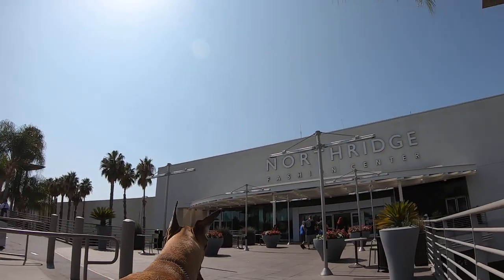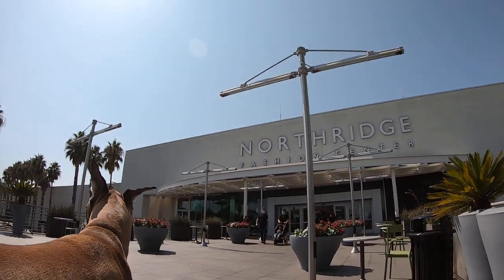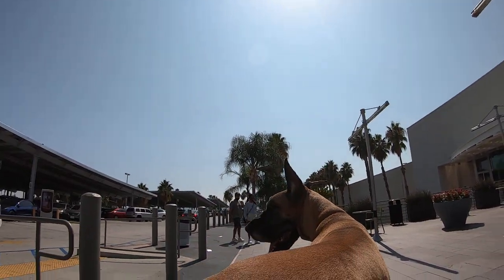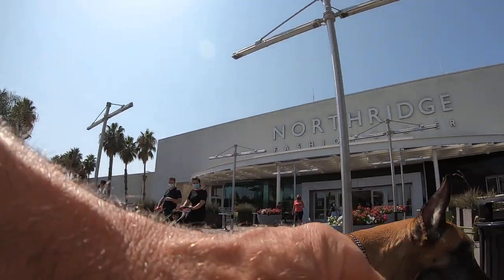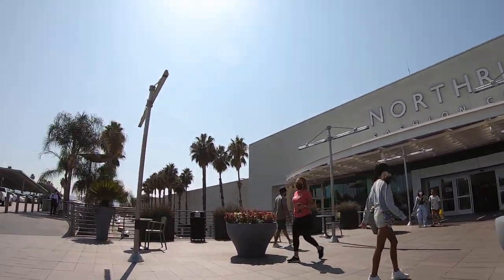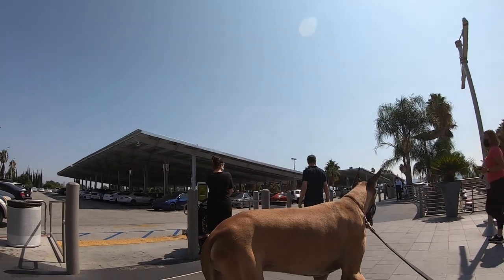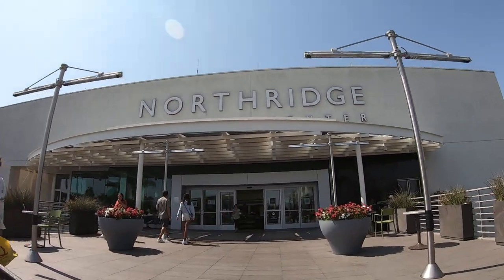There's the main entrance to the Northridge Fashion Center. If only we were allowed inside. That would be a lot of fun. It's a big mall.